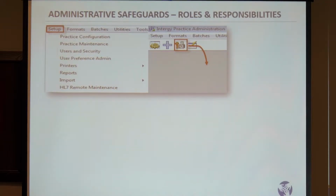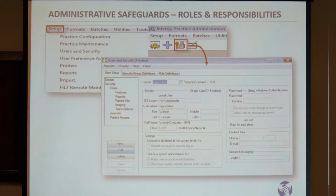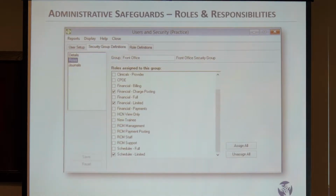How do you assign it? You need to have security access to practice administration. You're going to access setup and access, then practice administration, then user security, and then you're going to assign the security groups and the roles that are needed for that person. Have this process in place before you have new hires.